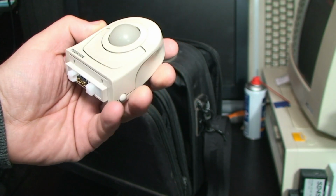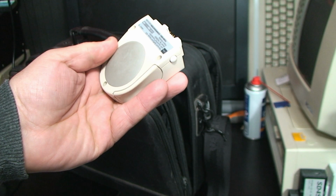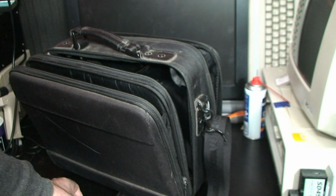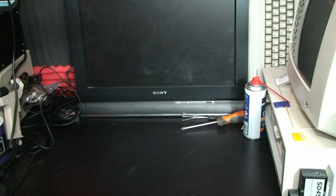And this one looks in remarkably good condition. So it'd be nice to see if this actually does work. So that's basically what was in this very, very heavy bag from Toshiba. So we're going to have a look around the model now and find out exactly what it was all about.